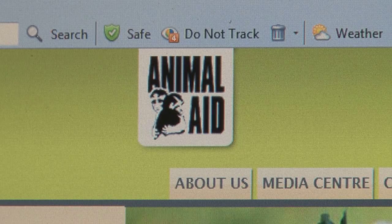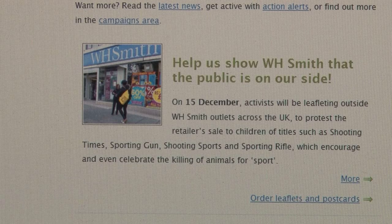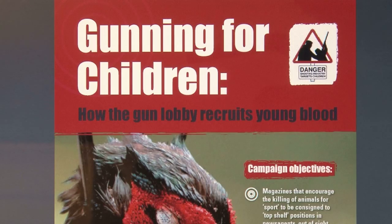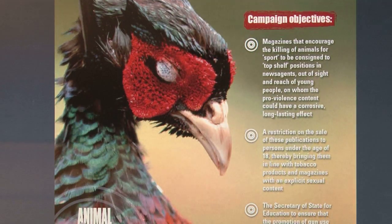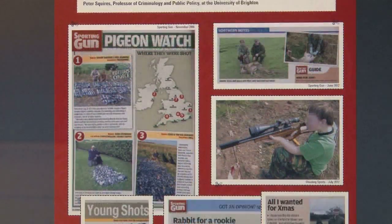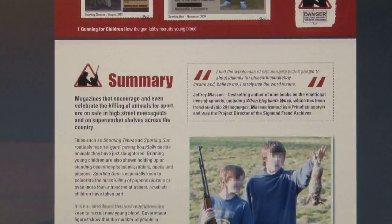A British animal rights organisation plans a day of action on the 15th of December. It claims its activists, all 2 of them, will be leafleting outside the British newsagent WH Smith across the UK to protest against the sale of shooting magazines to young people. WH Smith recently went back on a policy to age-restrict shooting magazines. You can order your own leaflets and postcards via the Animal Aid website, animalaid.org.uk. They make great loft insulation.